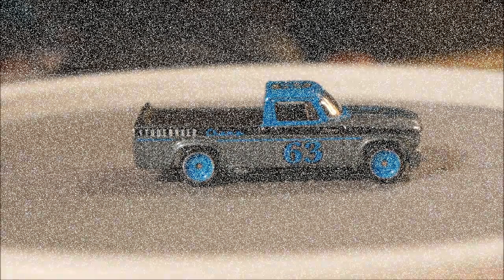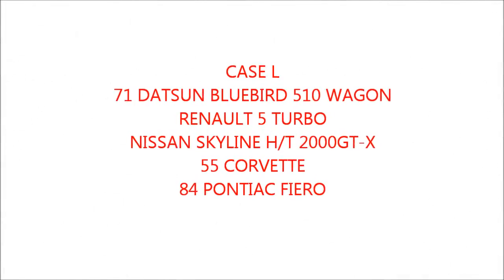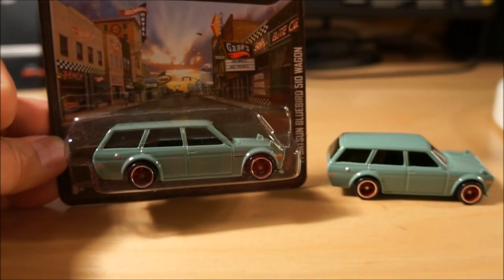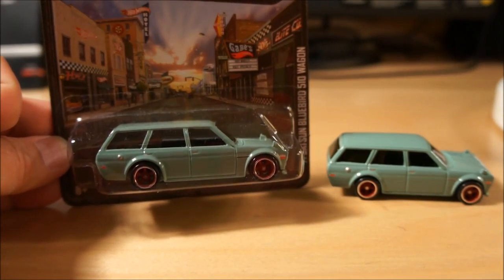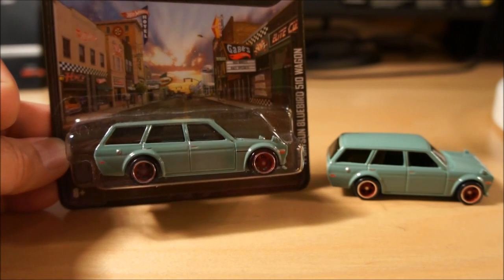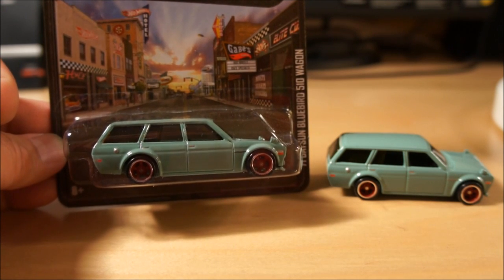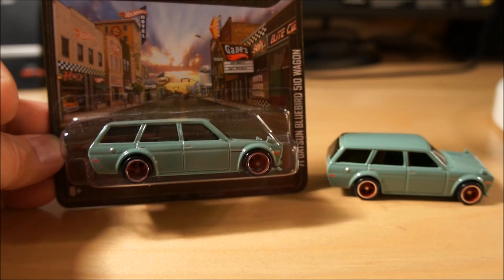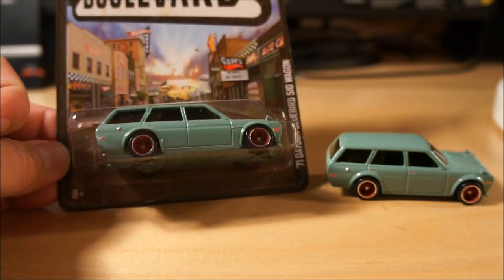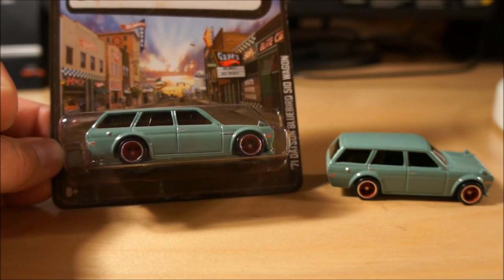On to L. Alright, so for L case and really the rest of the cases of the line, I don't know what they're thinking, but they actually have some of the best cars, in my opinion, in L case and beyond. Unfortunately, they cut down the number of Rite Aid cars down to 5 from what used to be 7 and 8 cars. Unfortunately, I guess that's how it goes.